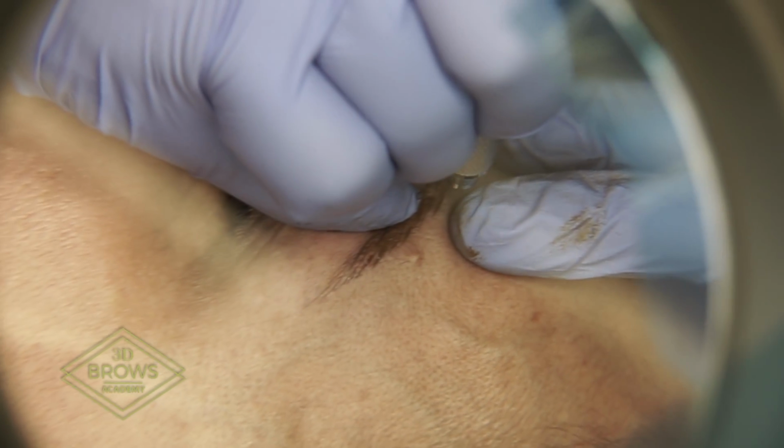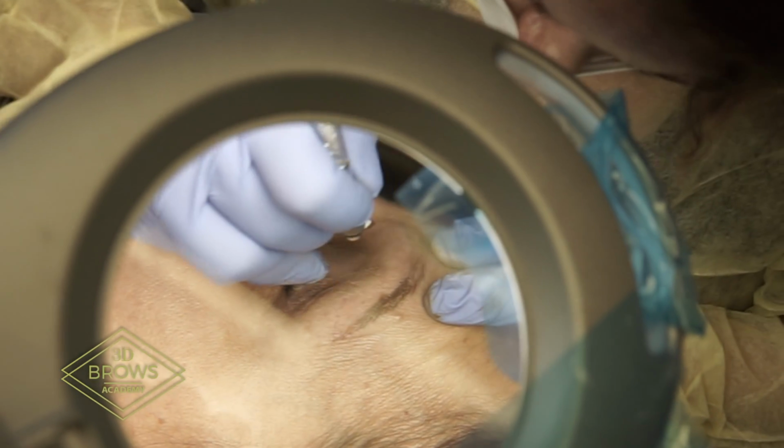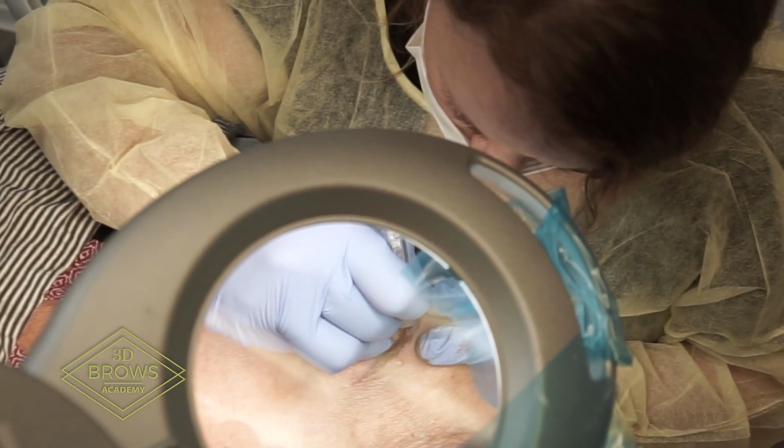I had taken a prior course in microblading and it didn't meet any of my expectations. I quickly learned it was missing a lot of really crucial information that was never covered. I took another brow course a few months ago. It wasn't something that I can use. It's not just a quick fix in and out.